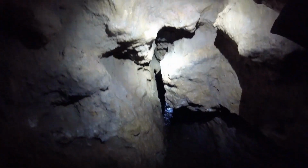Scratch on my GoPro. Oh, cool. Just testing my GoPro out on my lamp. Oh, sorry. Testing my GoPro on my chest as well. See how that works.